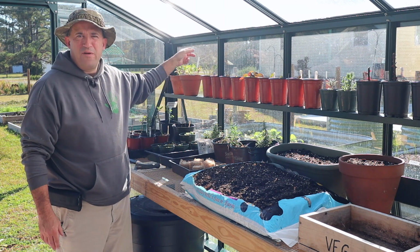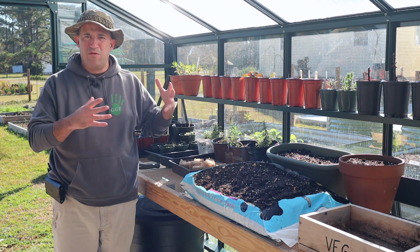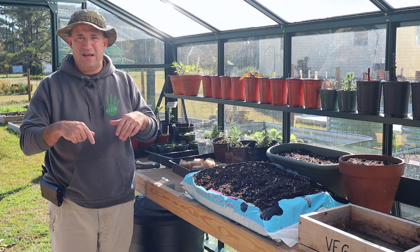Probably along the driveway side, because those beds are going to be expanding, and I'll be putting some new plants in there and doing some other stuff this winter. Well, not putting the plants in during the winter.